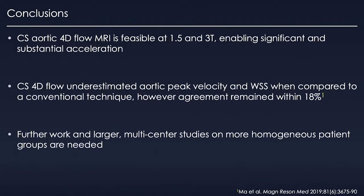So to conclude, compressed sensing aortic 4D flow MRI was feasible at both 1.5 and 3 Tesla, enabling significant and substantial acceleration. However, it did underestimate velocity and wall shear stress when compared to a conventional technique, and the agreement remained within 18%. So we think that further work and larger studies are still needed on more homogeneous patient groups to be able to study the clinical value of such technique.